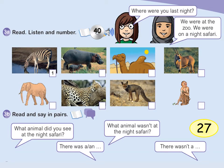Revision 2, Activity 3A. Read, listen and number.